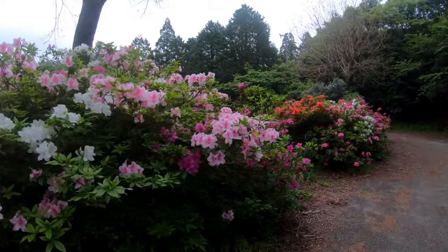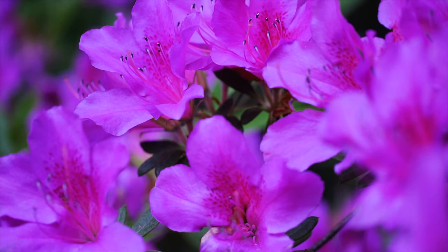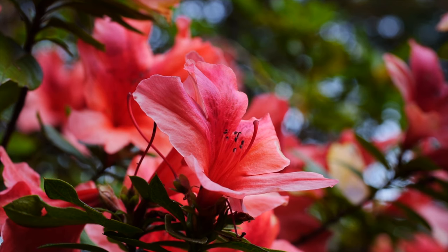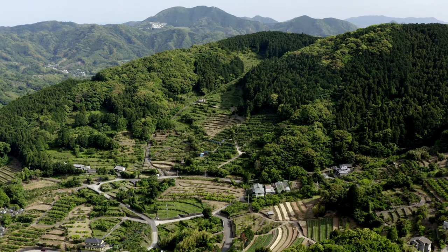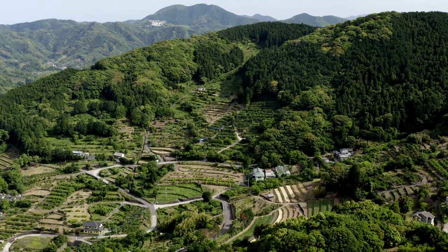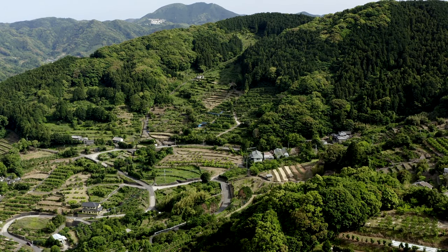Azaleas were in full bloom during our spring climb. Another 1.5K to the top. About halfway up, the trail opens up and you are treated to a bird's eye view of spectacular terraced fields of citrus, olives, and tea.